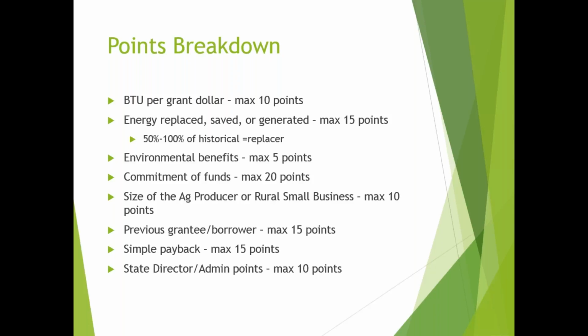Commitment of funds, I said that before, that was worth the most points. That is making sure that you can cover the remaining 75% of the cost of the project. So REAP only covers 25%. And if you can prove that you'll be able to cover the rest of it and actually successfully bring the project to completion, that's worth a lot of points.